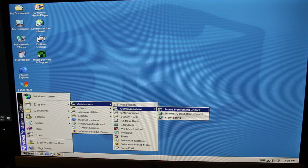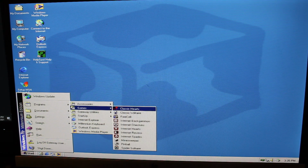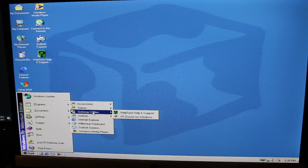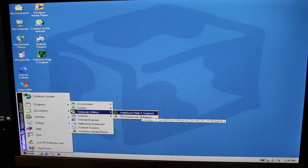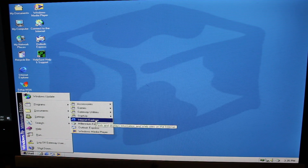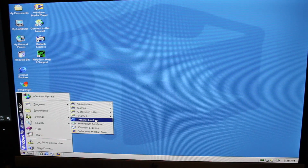Alright, so under accessories we've got the usual Windows stuff. Do we have games? Oh, we do. Awesome. So we have Spider Solitaire, the internet games, which I don't think we can do anything with. Gateway utilities, we have PC Doctor, HelpSpot, whatever that is, and that's about it. Millennium Keyboard asked me if I wanted to update, but it's basically just the special keys on top of the keyboard.